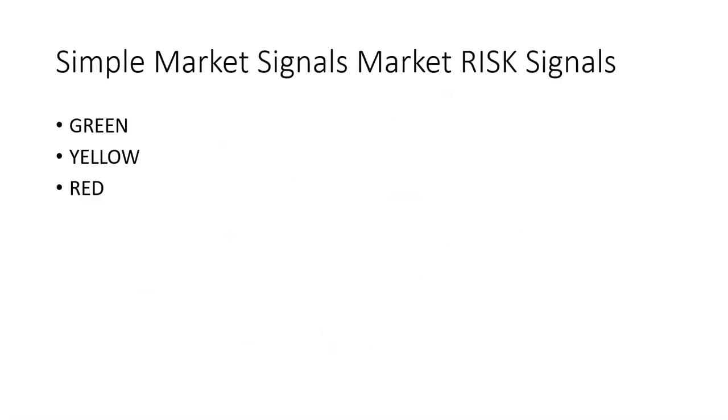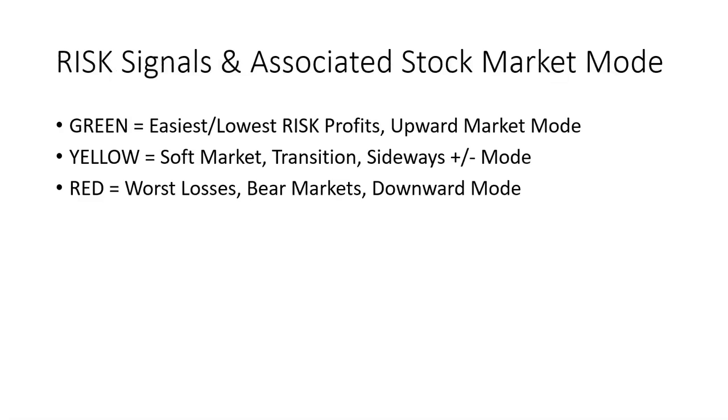The simple market signals risk signals, the market mode signals, are simply green, yellow, or red. When the signal is green, this is when you're going to have your easiest, lowest risk profits, and this is when the market is generally in an upward market mode. When the signal is yellow, this is when we have a soft market, and the market is generally sideways to slightly up or down. And what you're going to find is when the market mode signal is red, the worst losses, including bear markets, are going to happen in a red signal environment. So when the signal is red, the market is generally in a downward mode.